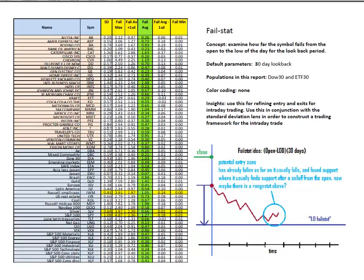The fail stat, just for your reference, and in IWM as an example, in the last 30 days, it has fallen on average $1 from the open to what became the low of the day. So a handy indicator for estimating if the low of the day may have actually been set in the opening hour.